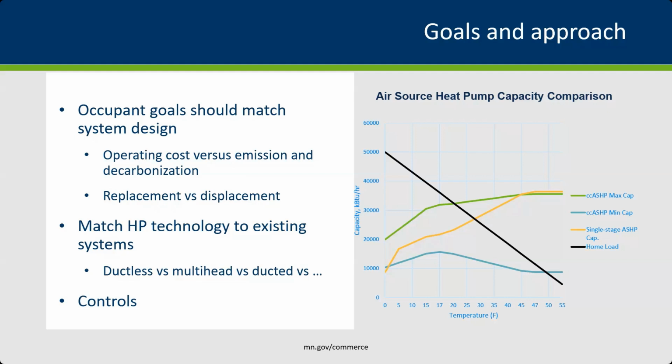Then also we need to match the heat pump approach and application to the existing system, making choices like ductless systems versus multi-head systems versus central systems. And then we have to consider how these systems are actually going to be controlled. So just an example of this, shown in the plot at the right, is a comparison of a cold climate air source heat pump to a single stage heat pump.